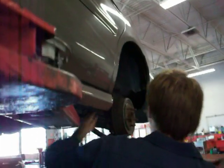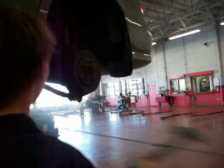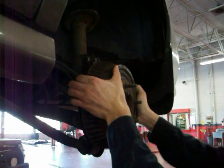Just gonna have to smack the brake drums, Glenn. There you go, bongo drums. Original brakes on the back. Oh god, he's on the loose. Give it a hit. And another. Whoa. Stubborn. Very stubborn. Something's happening there. Like a door to a haunted house.